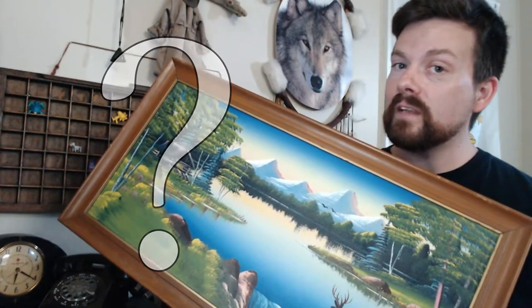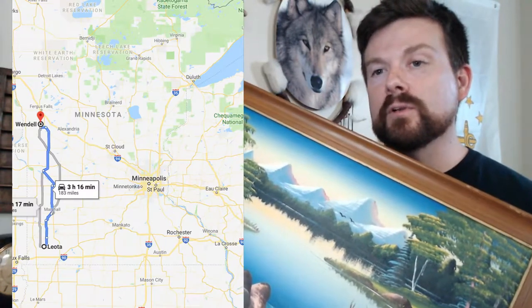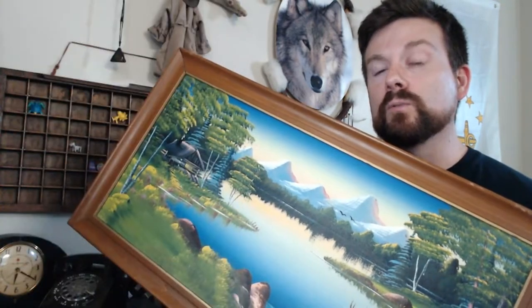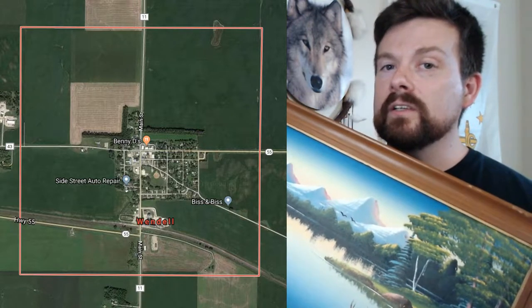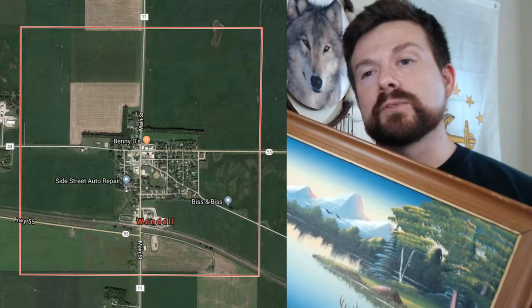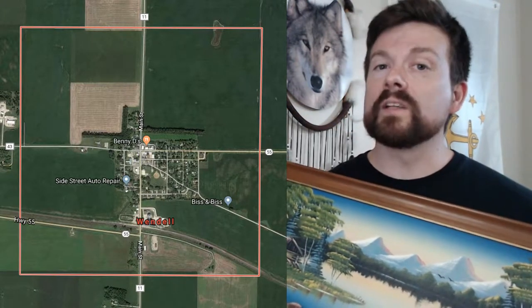Maybe they were friends? Burnette Pletan actually lived 3 hours north of Leota, which is where Jake Overbeek lived. He lived in a town called Wendell, so there's a very good possibility that these two knew each other, which would make sense as to why their styles are so similar. The town of Wendell is also very small. It's only a population of 176.